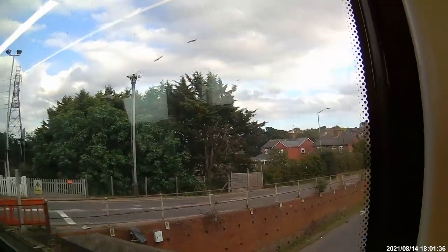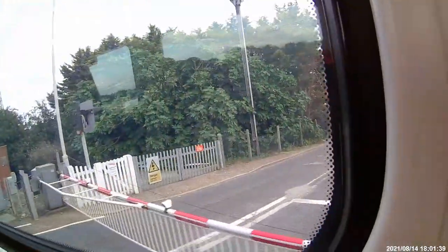This level crossing, there's a tunnel for the road to go under, and it's very low and very small, and things keep getting stuck in it. It causes chaos.